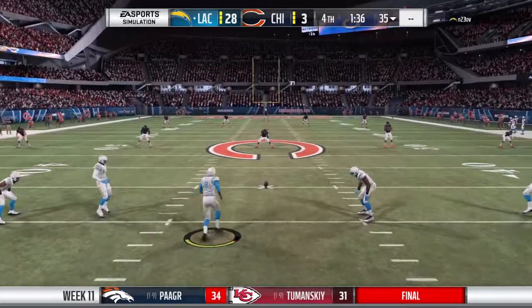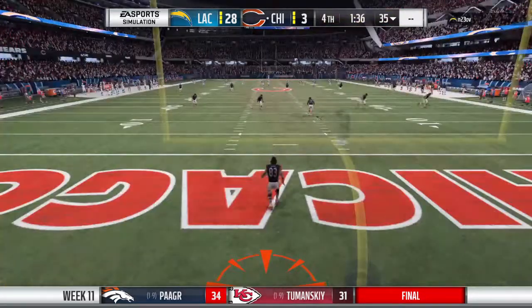And you can bet they're preaching two hands on the ball here as the kick goes away following that fumble return.